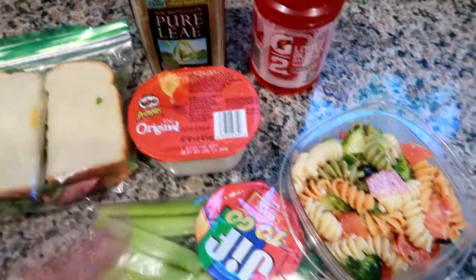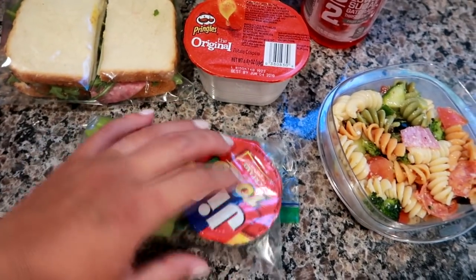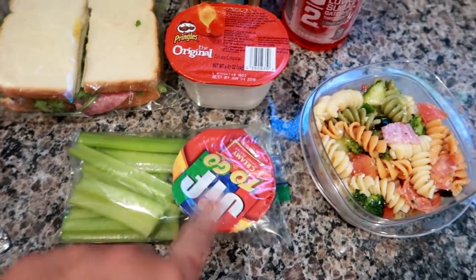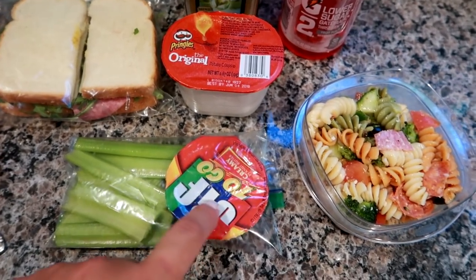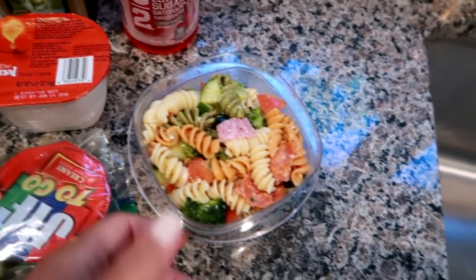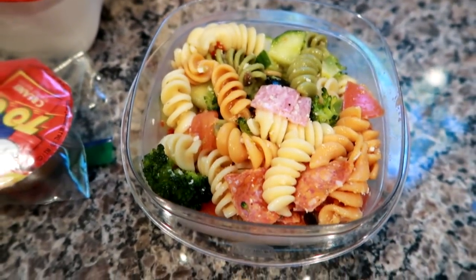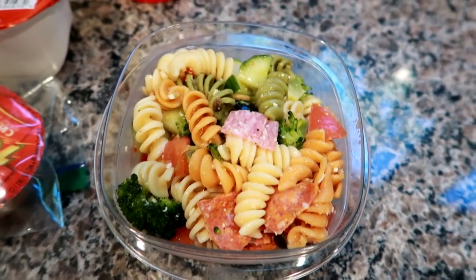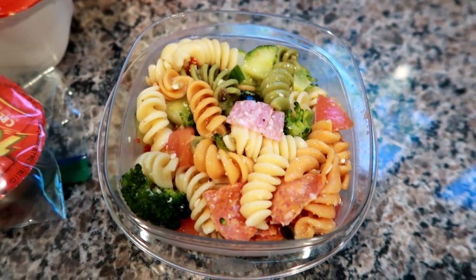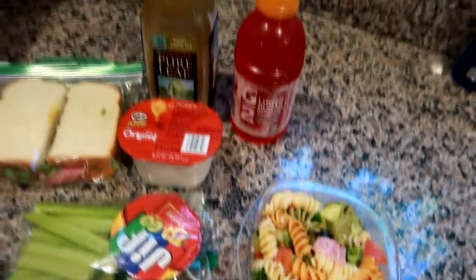A small little thing of Pringles, some crisp celery with some of the Jif creamy peanut butter to go. You can find this at Walmart or Target or pretty much any major grocery store, I feel like, in the peanut butter aisle. And then a portion of cold pasta salad that I made yesterday, I believe, with all different kinds of veggies and herbs and pepperoni, salami. I tossed in Italian dressing, and then of course a fork for him to eat it. So this is lunch today.